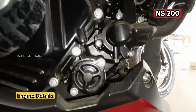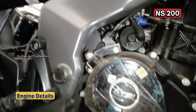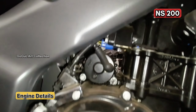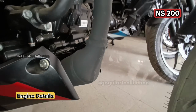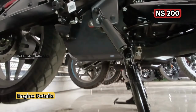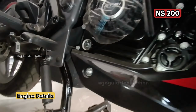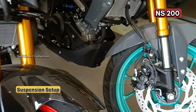These two bikes don't have a kicker assembly, but this NS200 has a sensor stand for the user's convenience, and the NS200 has an underbelly exhaust system, which is basically the same on the NS200, NS160, and even the NS125. All the siblings have an underbelly exhaust, which is also good, and there is no problem with ground clearance.